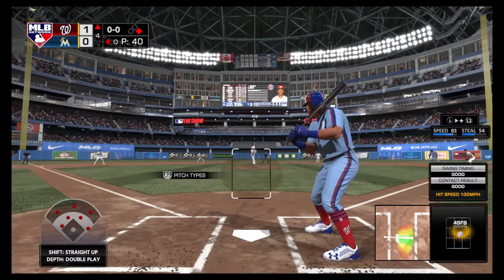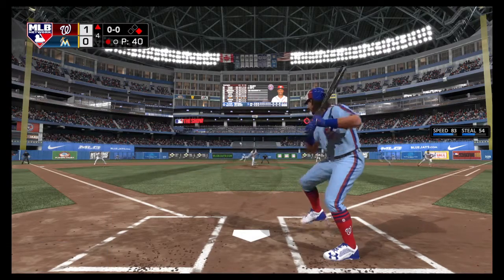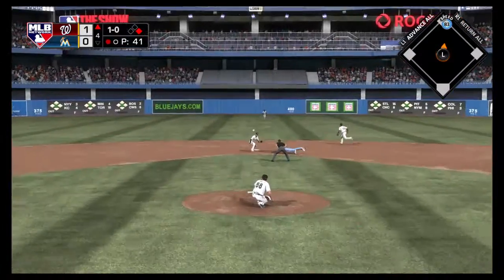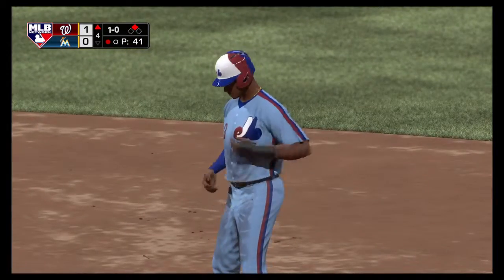And if you're a pitcher right there, you can't get discouraged. Sometimes even when you make a good pitch, the ball is going to find a hole somewhere. That one right up the middle. Pitch outside. The throw is not close as he's in there with a stolen base.